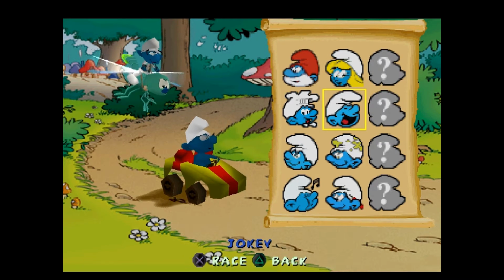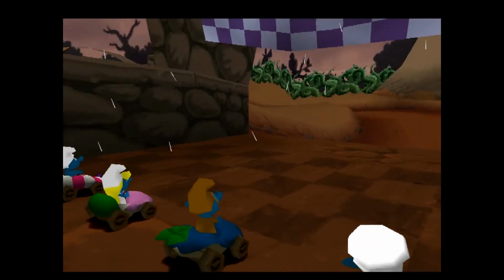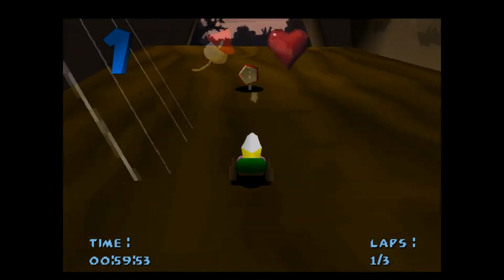The PlayStation era was one where you could take just about any well-known IP and make a kart racing game for it, and the Smurfs was perfect fodder for this. If you ever dreamed of racing a tiny kart around Gargamel's lab, your dreams are about to come true.